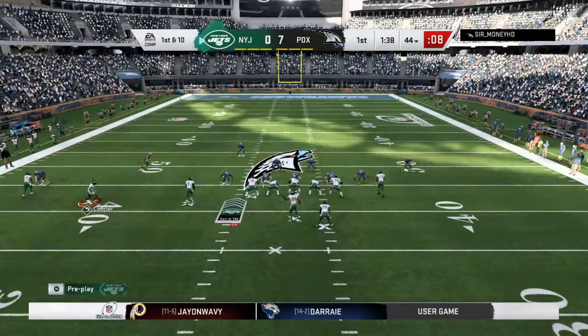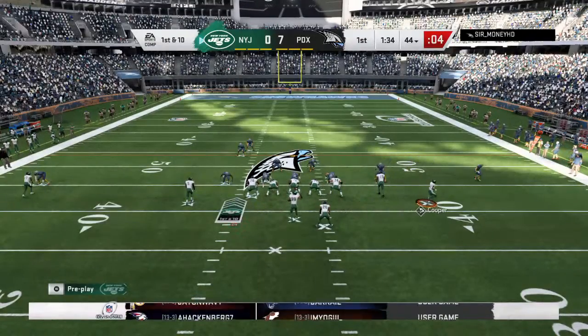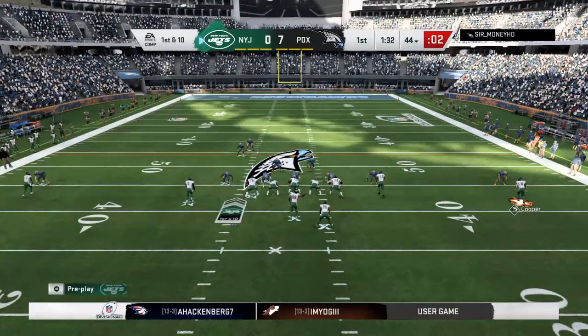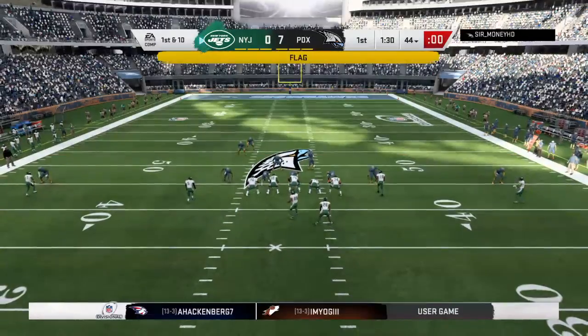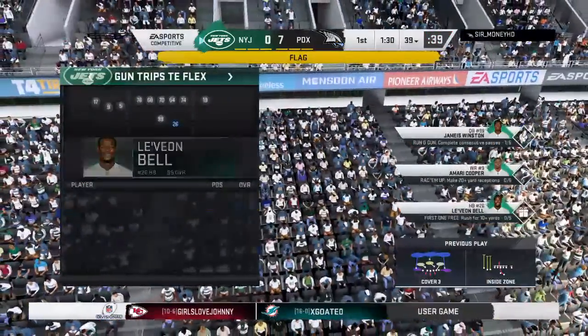Watch the curve. Easy. 58, boy. 58, Mike. Out. Defense, let's get it together. Green, triple T. So that'll back him up 5.